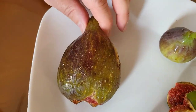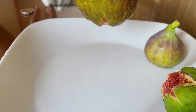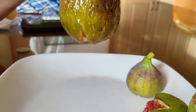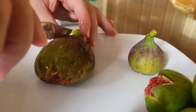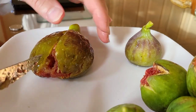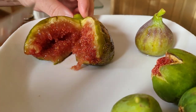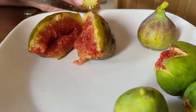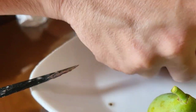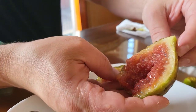This is a monster. We are going to go, oh my goodness, into our huge monster. That's the first time I've had it. It's huge. Oh my goodness. Wow. Jammy. Oh my. Wow.